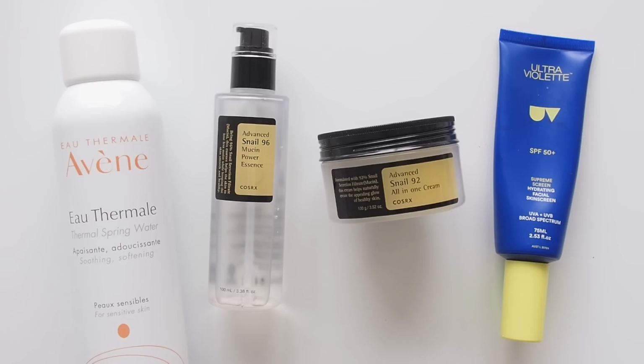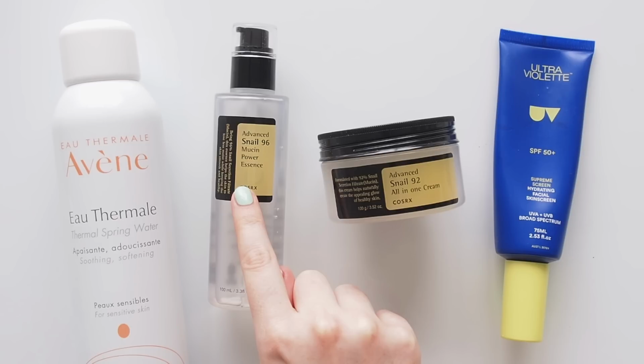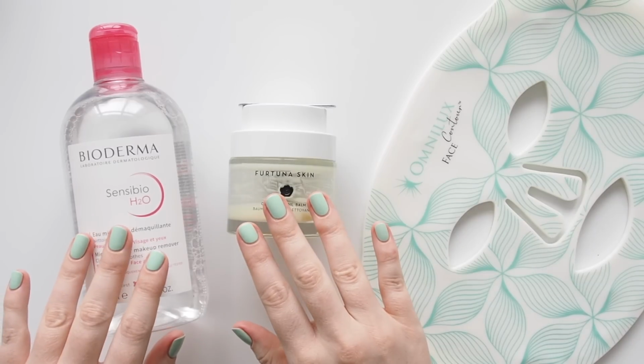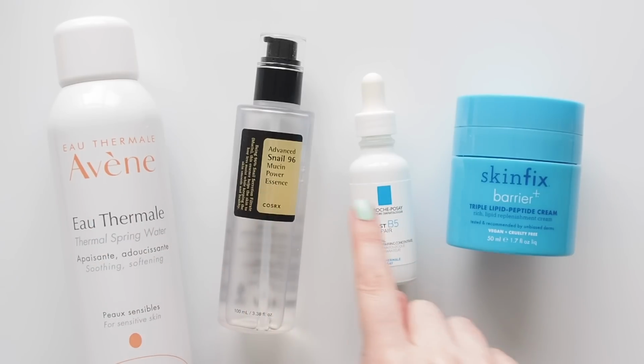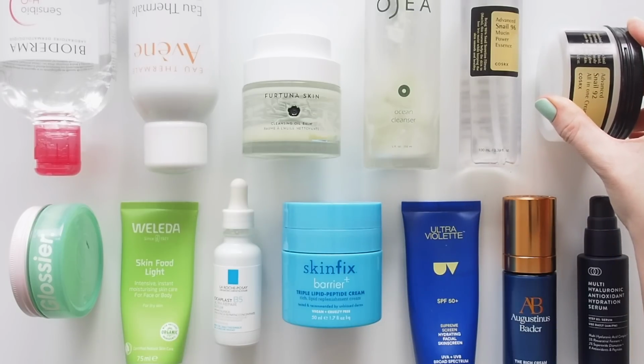Every morning I splash my face with cold water, then use mist, essence for extra hydration in winter, moisturizer and SPF. On cooler winter nights I double cleanse, use my LED mask on clean dry skin, then mist, essence, serum and a heavier moisturizer. I use some products morning and night because I enjoy them so much.